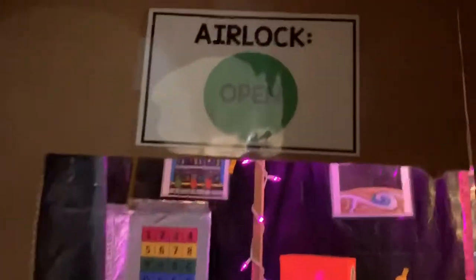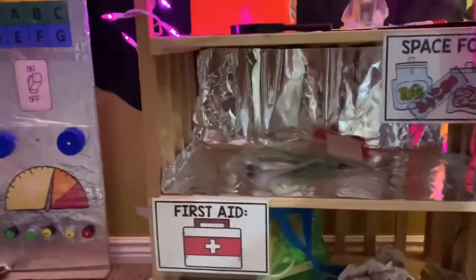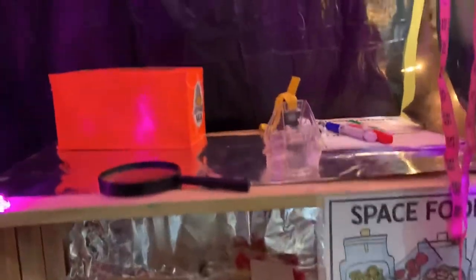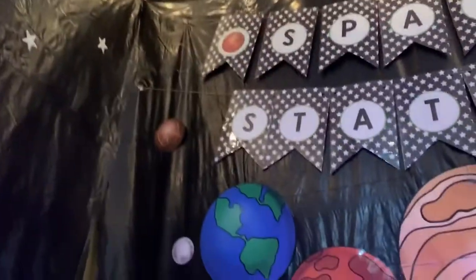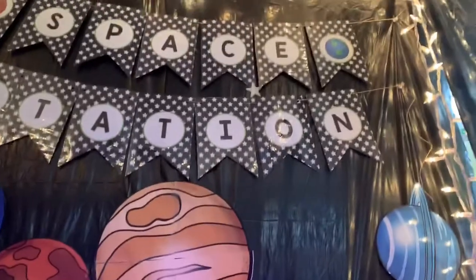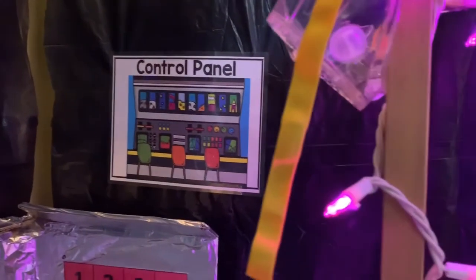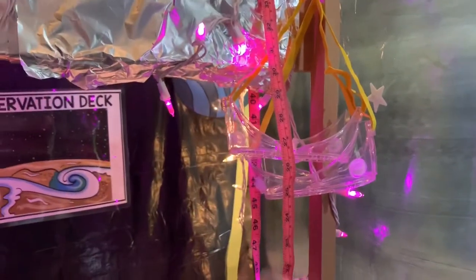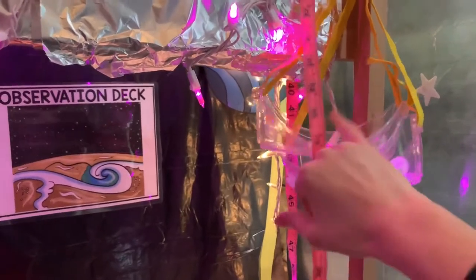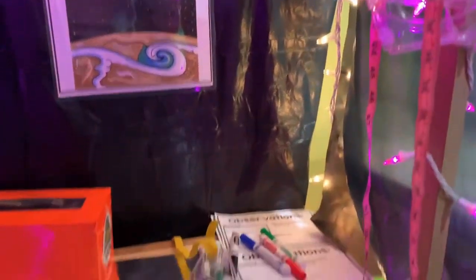So they walk in through here, airlock open. And like I said, I have a really small space. So I hang Christmas lights so that it looks like stars, and those glow in the dark stars. I just print out some planets. I have printables for the control panel and the observation deck. I bought goggles and tape. Well, the goggles are from Amazon. This is from Oriental Trading.